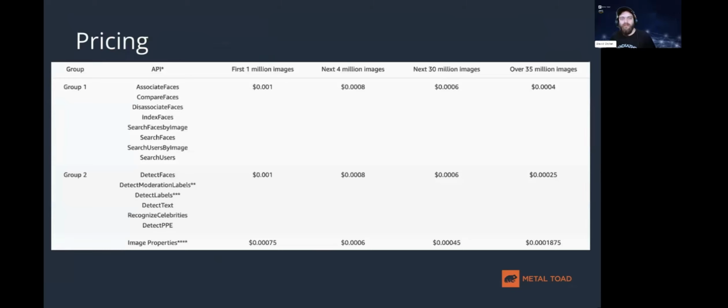Okay. Apologies. I think we do have a minute for me to cover this. So let's just take a look at pricing. I know it's not the most interesting part.